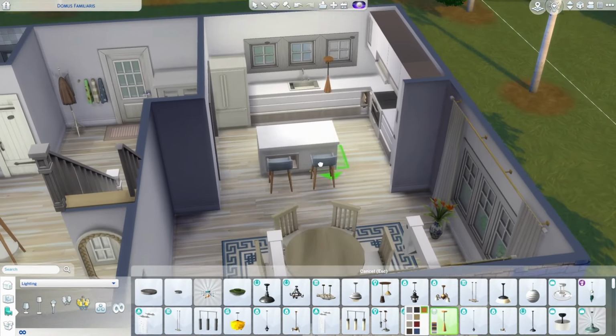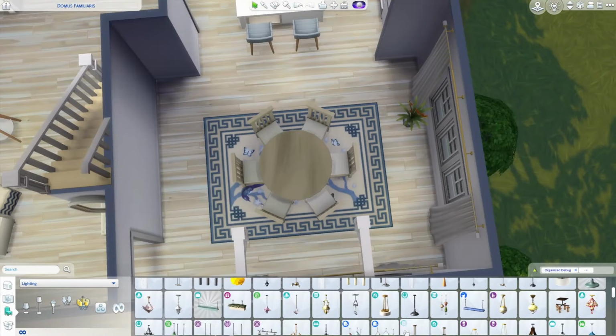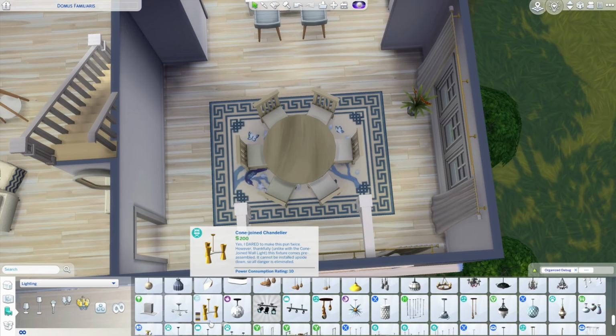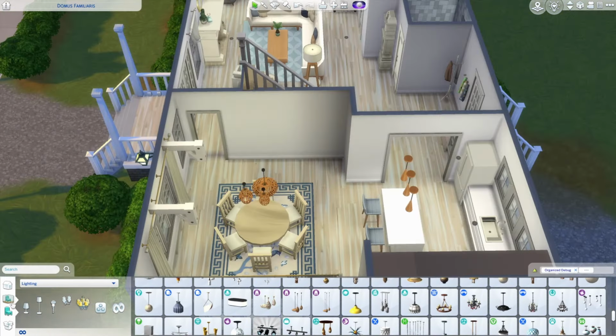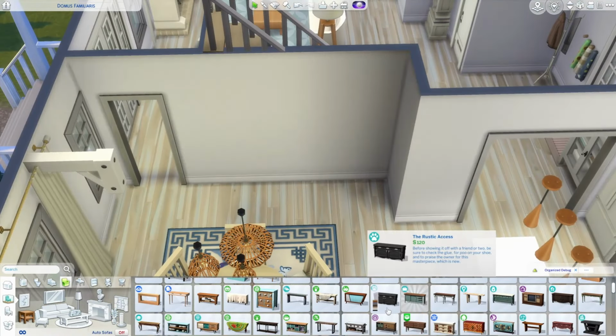These little pendant lights are pretty nice. I was thinking about putting these over here above my little island, but then over here, due to our stunning lack of chandelier options that are remotely decent, I thought it'd be fun to add these little basket lights. I also believe that a nice sideboard piece over here would be great.